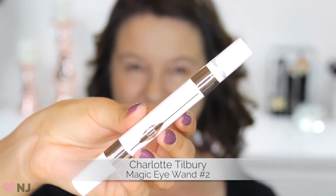Now I'm going in with some concealer, which is a concealer and a highlighter, sort of a 2-in-1.